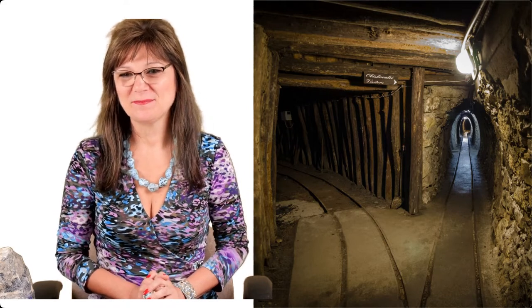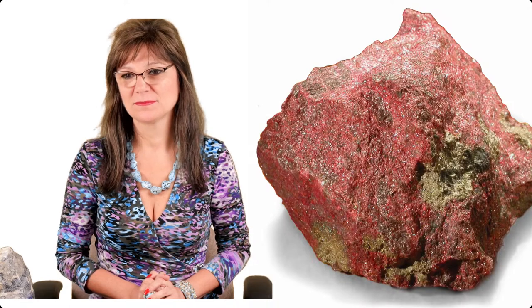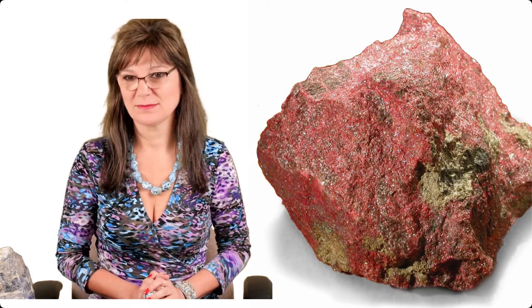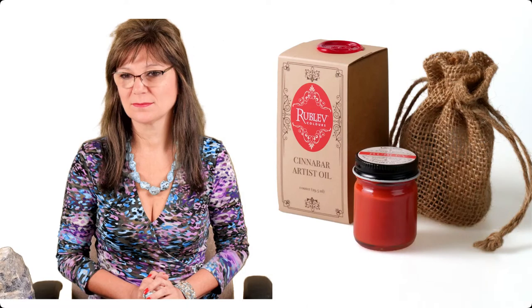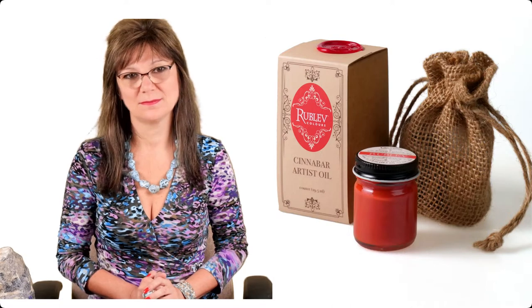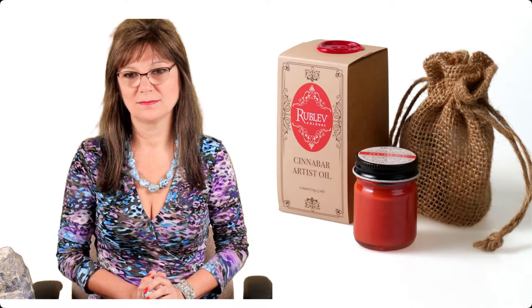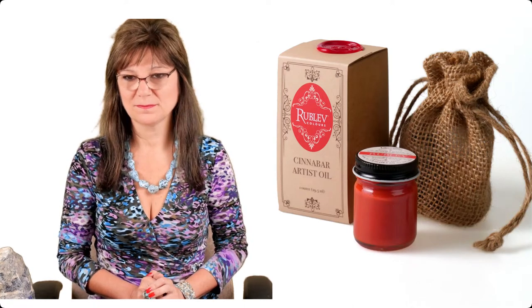Of course, China has very huge sources of mercury today, and that's an example of the cinnabar. Beautiful stone and beautiful color. That's the color, a slightly orangey red, but it varies, and like Tanya mentioned, particle size, so the pigment will vary the tone or the hue of that color.